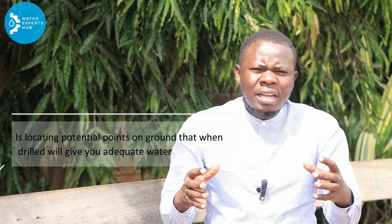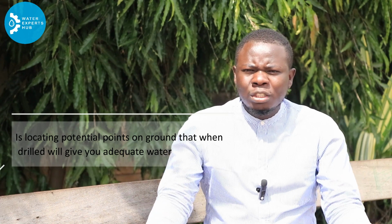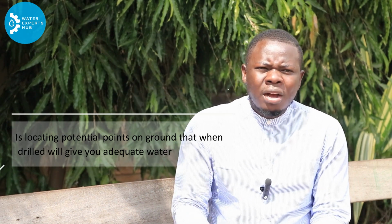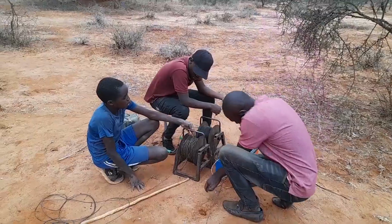hydrogeological survey is conducted. So someone may ask, what is a hydrogeological survey? A hydrogeological survey is basically coming to site with water detectors, to figure out, in terms of the ground characteristics, whether the aquifer is there, what the geological formation is in that particular site, what depth should be drilled, and what is the proper point to drill, the best point to actually drill.